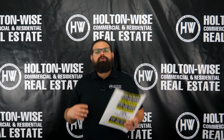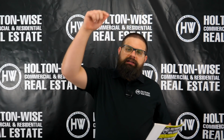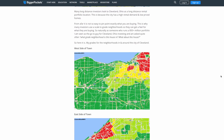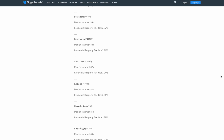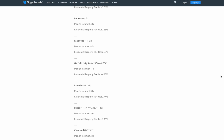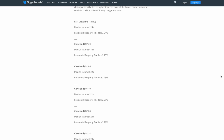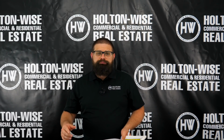If you guys have ever looked at my ultimate guide to grading Cleveland neighborhoods, I have it linked in the show notes below, so check that out. Recently, I made it even better. I graded every neighborhood in the Cleveland market on an A to F scale. F equals the highest risk, A equals the lowest risk. Just recently, I added the property tax rate of every single neighborhood on that guide. So that guide is now better than ever to help investors really get some education on the Cleveland market.